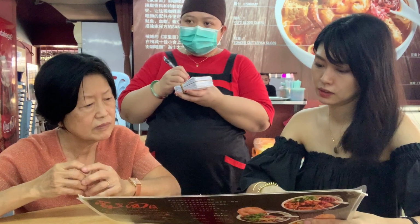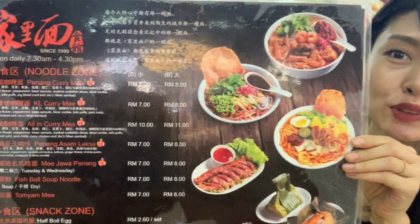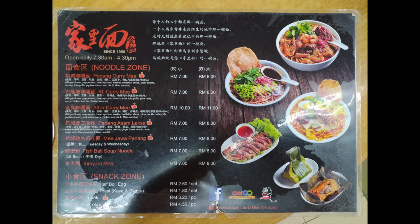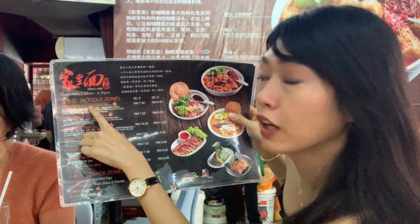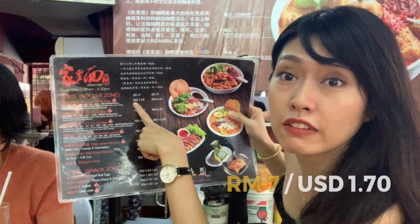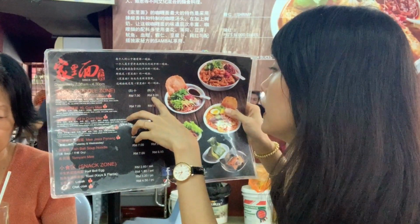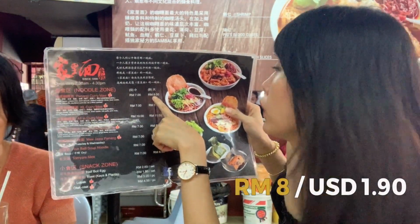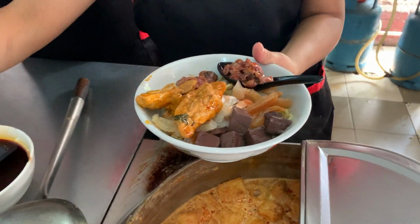On top of noodles, we're also ordering other snacks. Thank you. This is their menu. The price is reasonable and the portion is generous. The Penang curry mee, it's only 7 ringgit for a small bowl, which is what we ordered. You can add another 1 ringgit for a bigger one. It's just 8 ringgit for so much stuff inside.